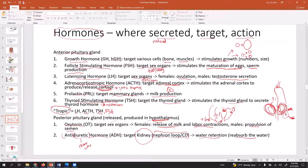I'm trying to find a place to draw. Okay, so we'll do it here. I was also confused on this one. So here's the hypothalamus. Here's the PPG. APG. So it's like this. That's what it means. So the hypothalamus controls the posterior pituitary gland, okay, through the nervous system, the axons. It sends signals to the posterior pituitary gland to say, okay, I've sent some hormones to you, now release them. Okay. Does that make sense?